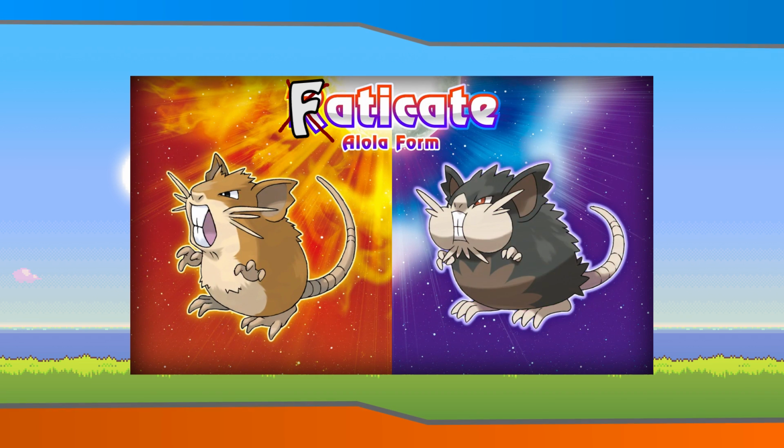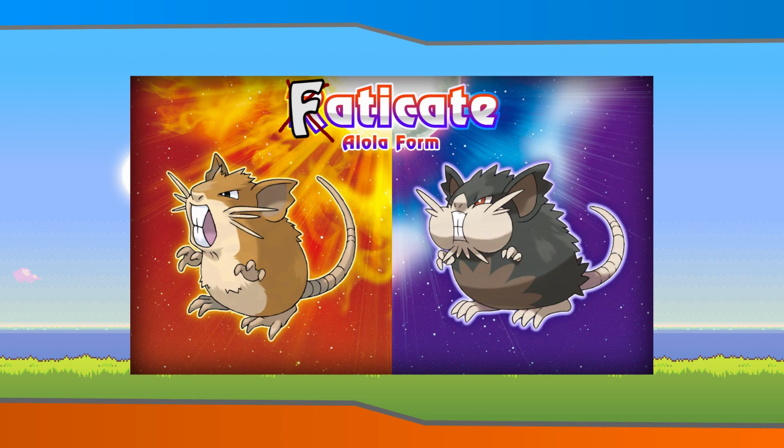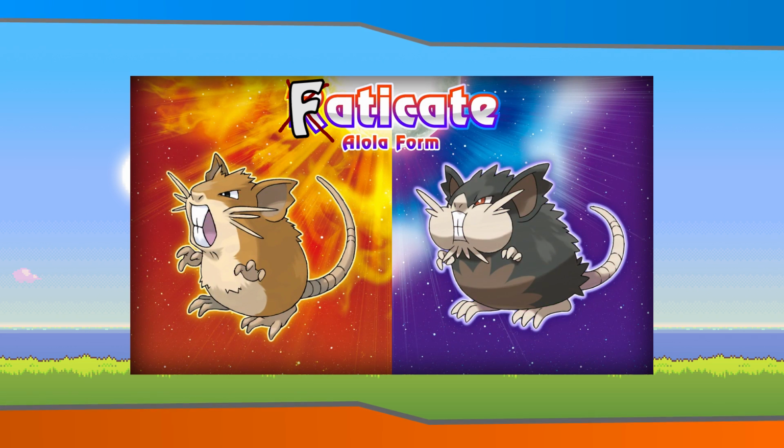So yes, he is no longer Raticate anymore, he is Faticate. Not really, it's still Raticate, but it's just the Alolan form. I felt like adding the F on there because it fits perfectly well.